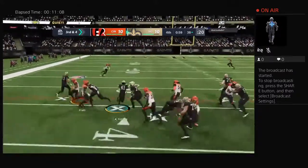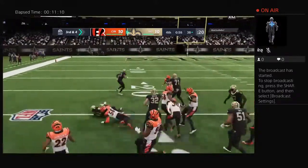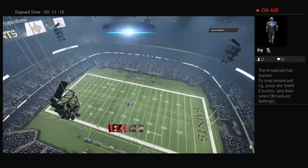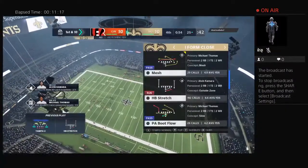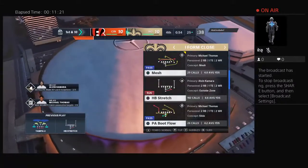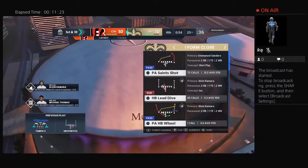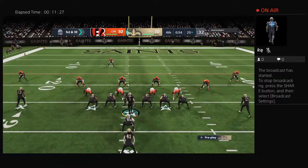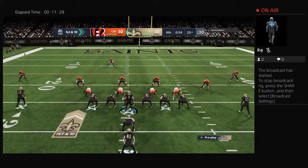They run it again with Kamara. And they're able to get this one past the 30 to the 25-yard line. Now the Bengals going to use the first of their timeouts as they get the stoppage with a little over 50 seconds left to go in the game. So after the run by Kamara, now another first and 10.